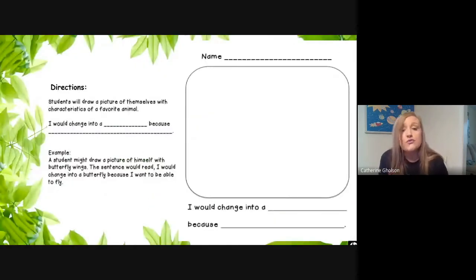Next, I want you to draw a picture of yourself camouflaged like one of the animals we read about or another animal that you can think of. I bet you that if you drew something and sent it to your teacher, they would love to see your work.